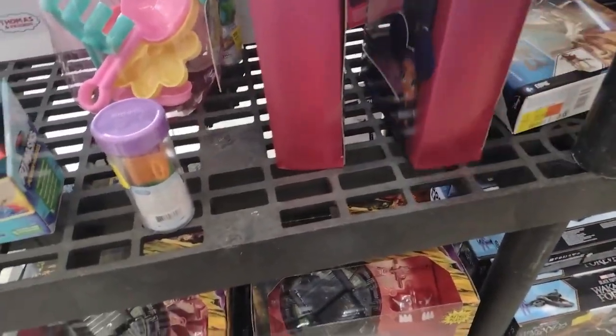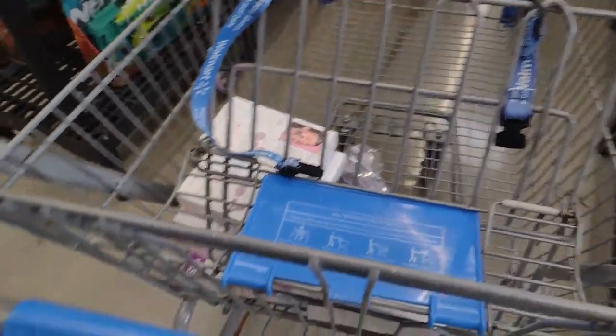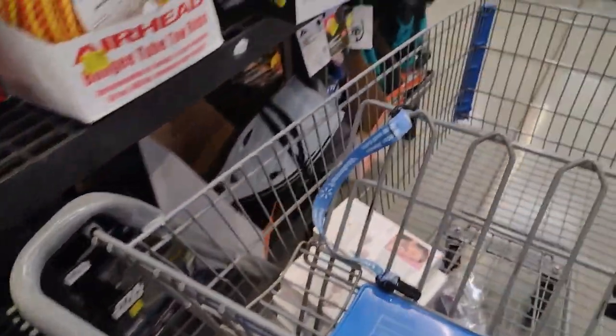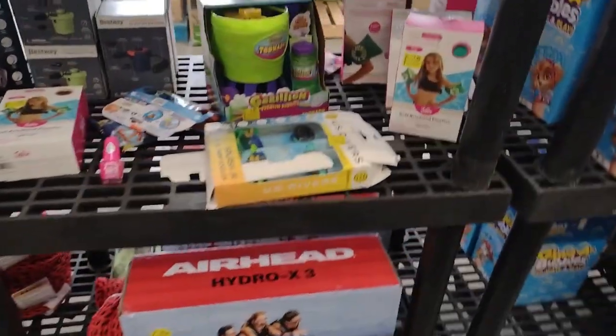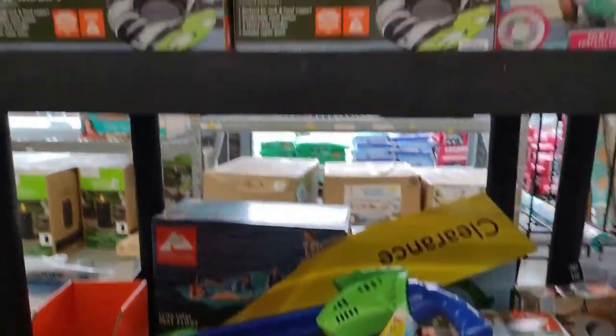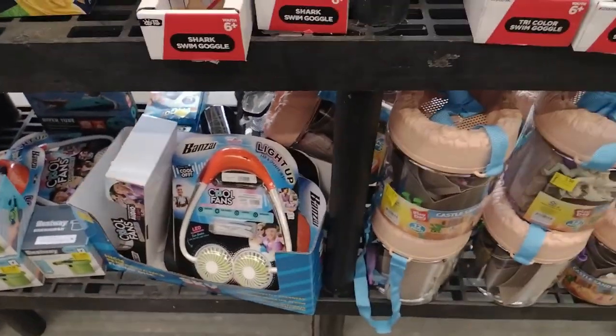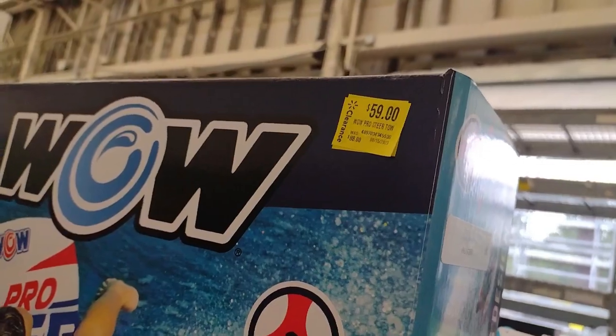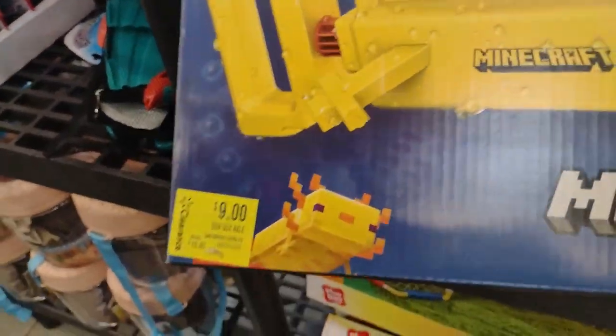These ones are 70. Too expensive. Let's walk down the other side of this. Too expensive. These will go much lower than the $59 once the summer is over. Even that at $9 is too much.